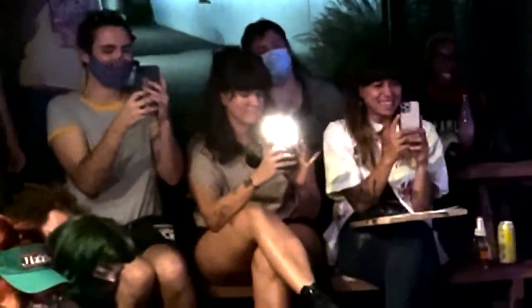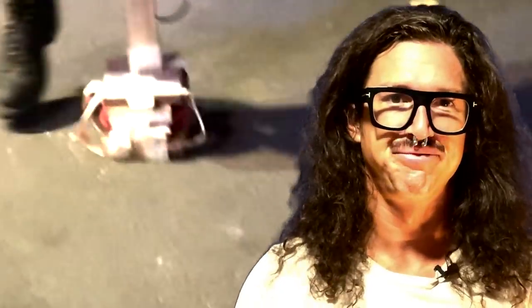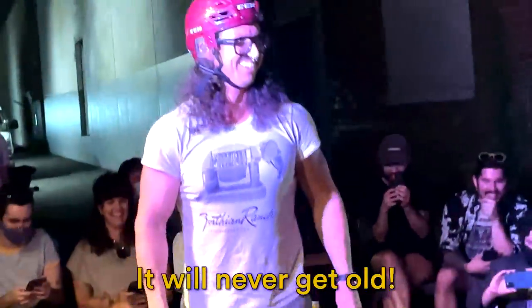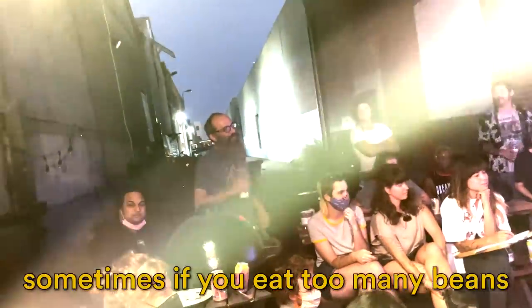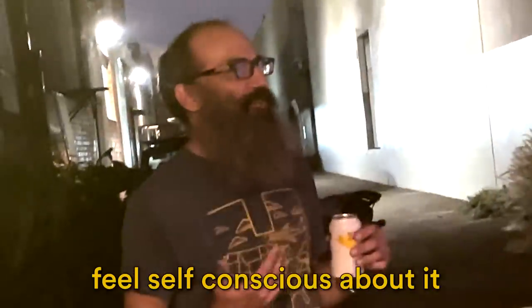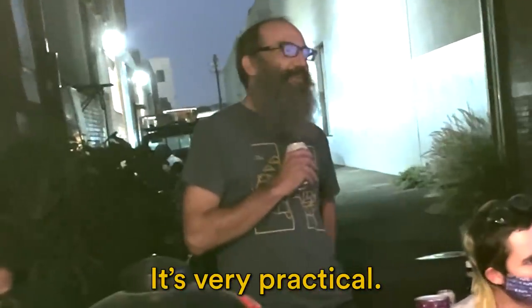Again, though, this was a crowd favorite. People loved this leg. Every time I would take a step, everybody would laugh. It will never get old. What was your inspiration behind making this leg? Well, sometimes if you eat too many beans and you have a lot of gas and feel self-conscious about it, you could blame it on your legs. That's a good point. It's very practical.